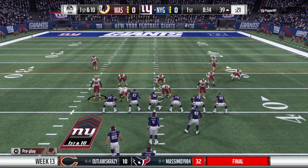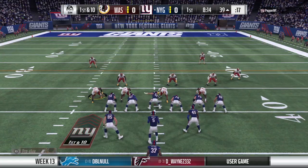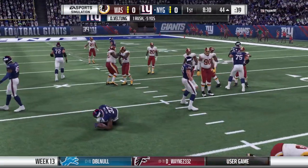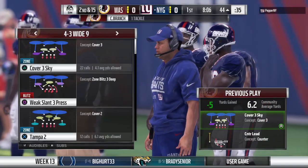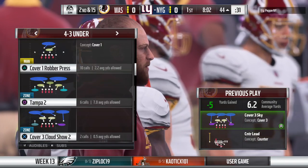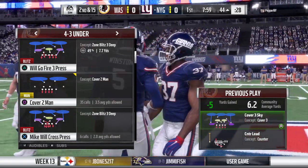Double tight, guys, double tight. Ready? Blue 80. So a loss of 5, and it'll be 2nd down. Now that play was doomed right from the start. He just about ran into every defender on that one, didn't he? It felt like everyone got a piece of that tackle.